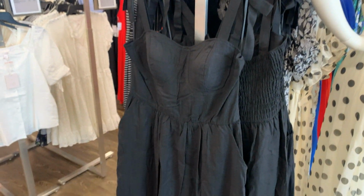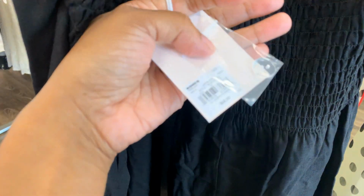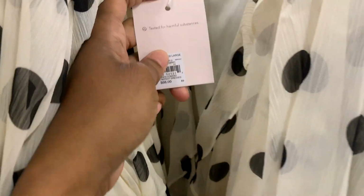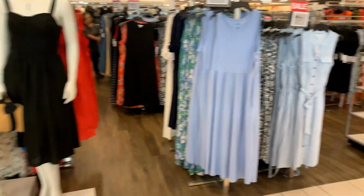This dress right here, so it kind of gives me again that retro vibe with the top there, and then it has the shirring in the back. It's a nice simple black piece, and I think they had this in other colors. $68 before the sale. And then these, you can't really see the details in it, but just some really pretty dresses, but you'll see it better on the mannequin up front. So you can see it just has really nice details, and that's the black dress that was there.